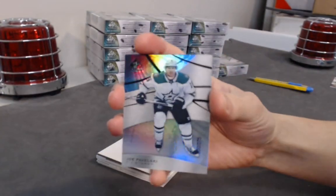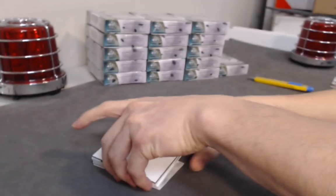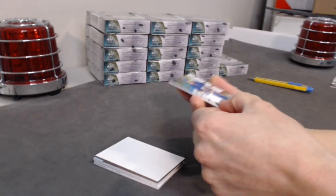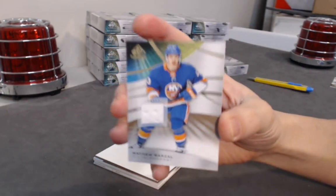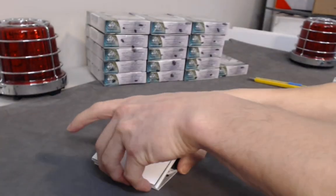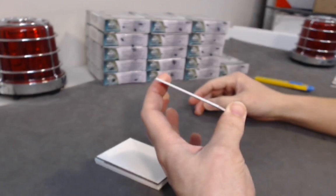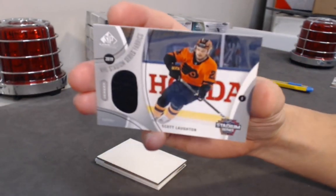Next, base of Joe Pavelski out of 275. Okay, we have a Barzal jersey. Unfortunately, no ink. But jersey's not bad. There you go, Shauna. All right. Stadium Series jersey of Scott Laughton.